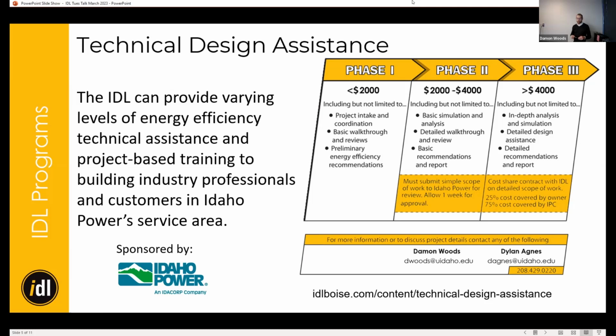So if it's less than $2,000 worth of our time, just give us a call. We'll take that in. You can go to our website, idealboise.com, and there's a form there, or you can just ring us up and we'll try to answer whatever questions you may have. If it's slightly more of our time, if it's a phase 2 project, $2,000 to $4,000 worth of our time, then we'll draw up a scope to make sure that we're staying within bounds of what's needed, pass that on to Idaho Power for their approval. They turn that around very quickly to make sure that it's within the guidelines of their program, and then work on it.